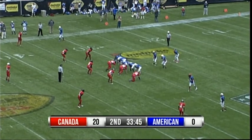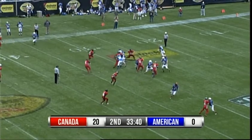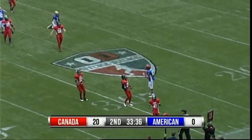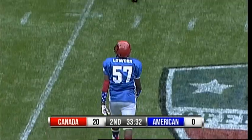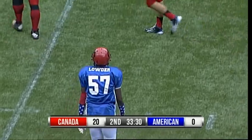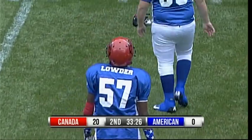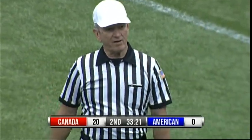Now they move into the pistol. Donnelly, the QB, takes a snap. He's going to throw the football. He has Louder, but he overthrows him, and even if he caught it, he would have lost yardage. And another flag on the field. This has been a very, very sloppy football game so far. Flag down at the 30-yard line, the far side of the field.